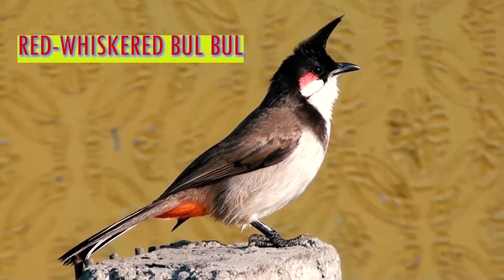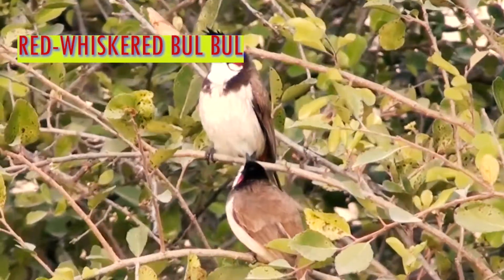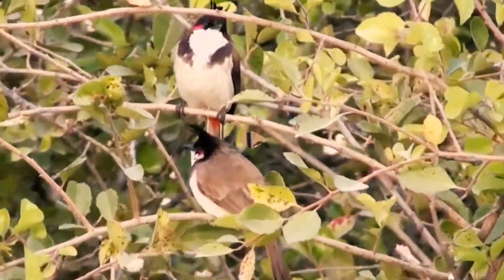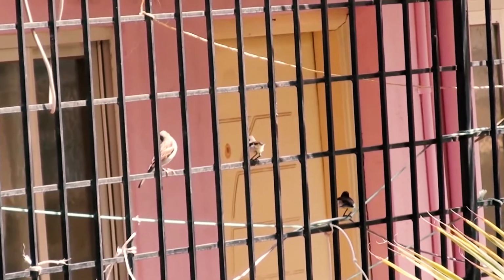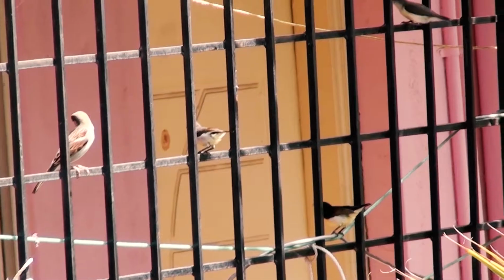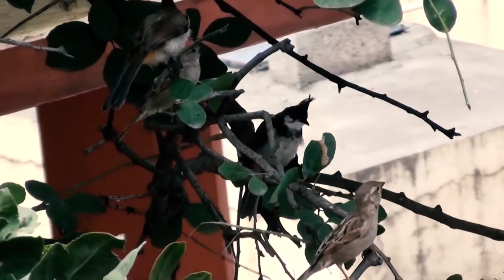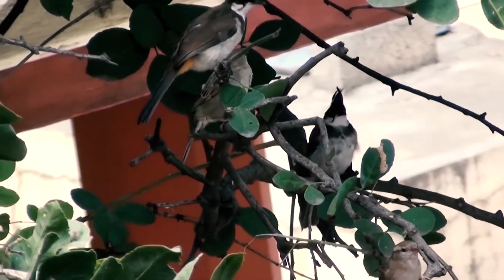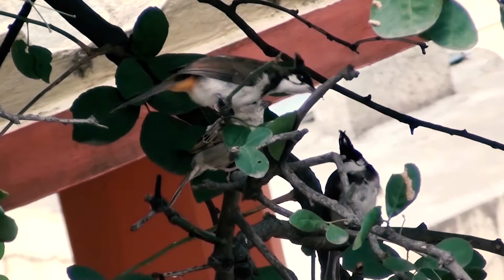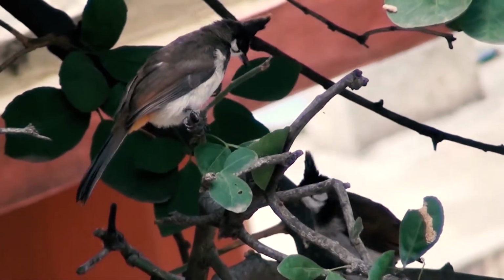This is red whiskered bulbul, which is always seen in pairs. This is in this berry tree. Here we see house sparrows and sunbird, male and female, also seen in the tree. This is again house sparrow and red whiskered bulbul. They are buddies, always seen in the feeding areas, and visit our garden every day.